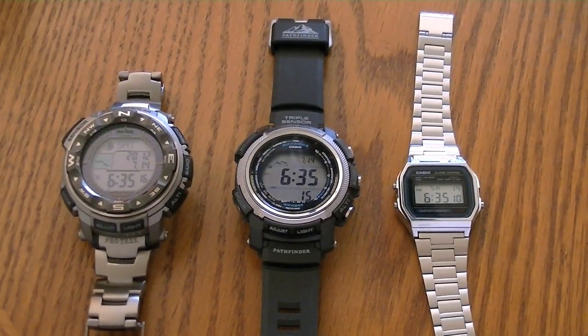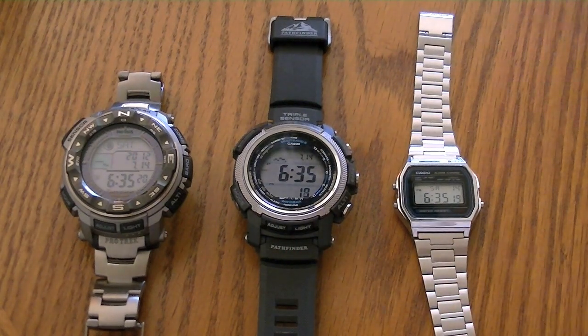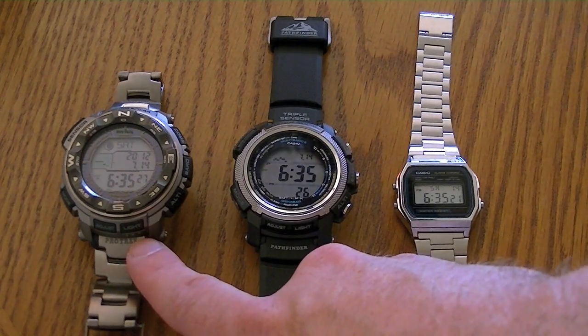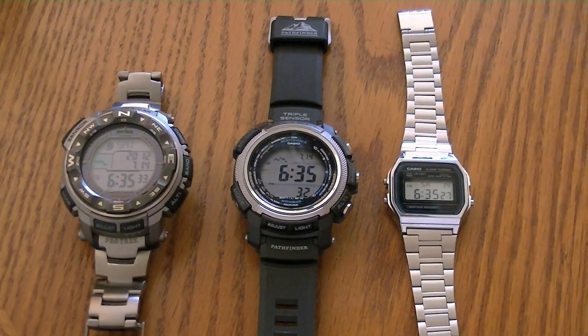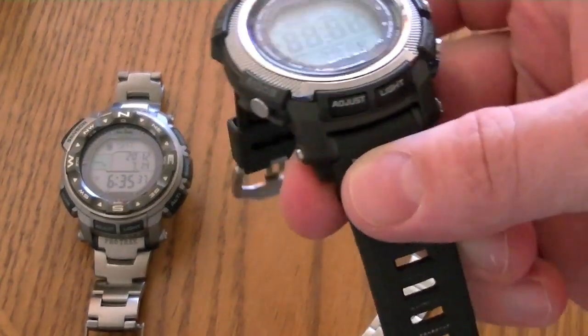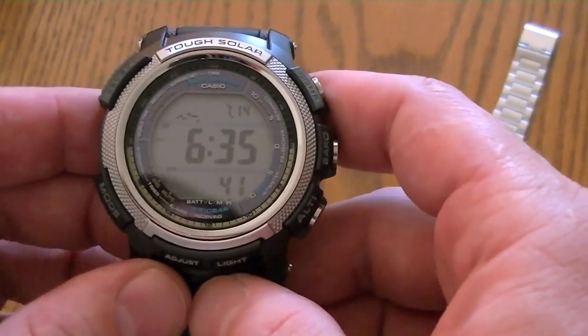Hey everyone, today we're going to take a look at the Casio Pathfinder PAW2000, and just for comparison purposes I also have a PRW2500 and a good old-fashioned A158W, aka Terrorist Special. Okay, so starting with the subject watch, we just quickly go through all the main modes.